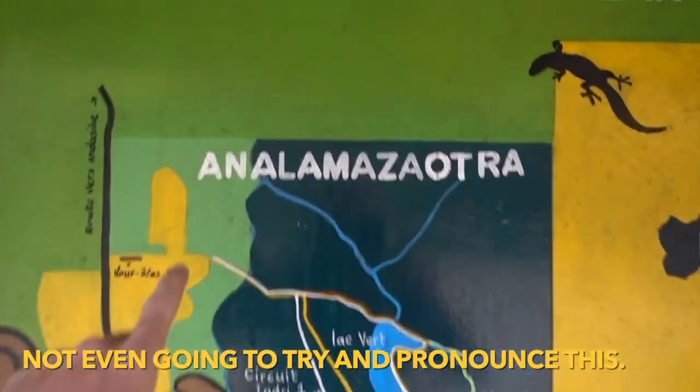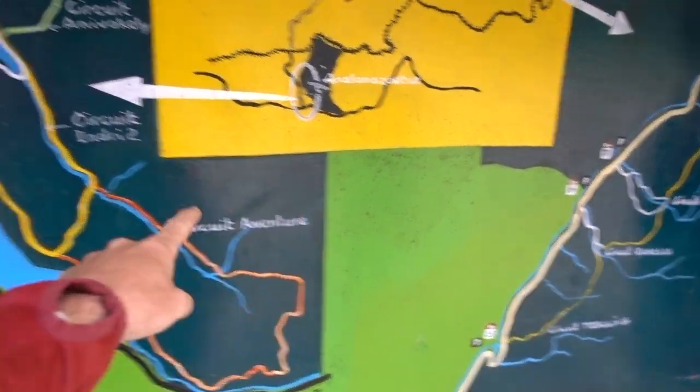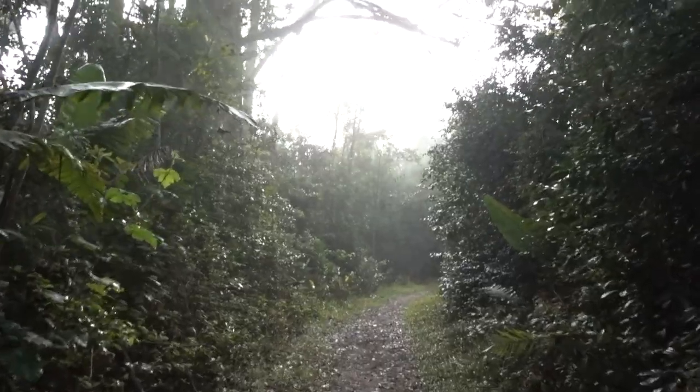So today's plan, we're at this national park. I'm going to go somewhere around here. That's the plan. Or this is a medicine plant or the stomach plant.